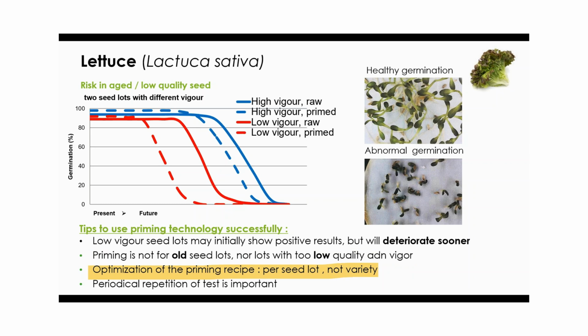To get the priming effect with good shelf life, optimization of the priming recipe per seed lot is required, not per variety and crop. And periodical repetition test is important, especially for short shelf life seed or sensitive seed, such as lettuce.